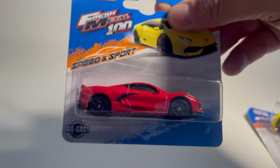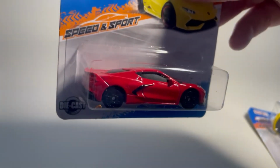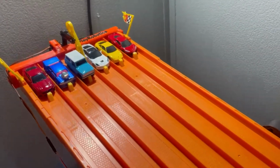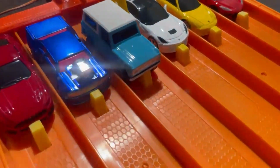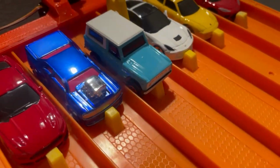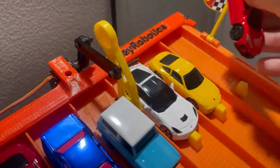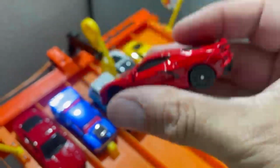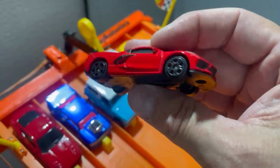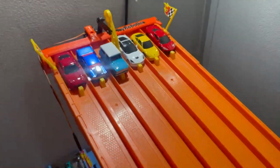Let's throw these up on the track. I just want to see what they'll do. I don't even know if they'll all make it all the way down the track, but let's find out. Just have a little extra fun here. Oh, this should be interesting. Got some Maistos on the track. This Bronco's so tall it hangs over the gate. I have a little bit of an advantage there, but this Corvette, this actually is not bad. It's a pretty decent looking car and feels more like a Hot Wheels than a Maisto. See how that does. We'll get them all started here, see what they can do.